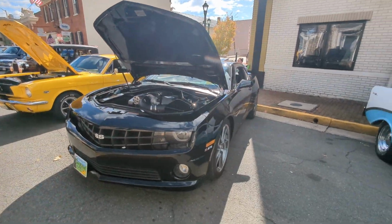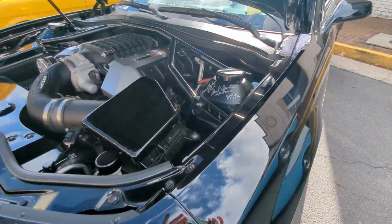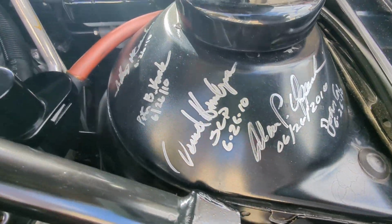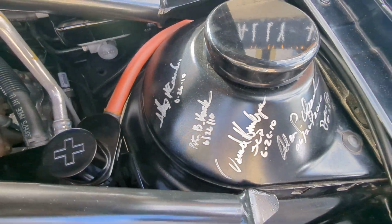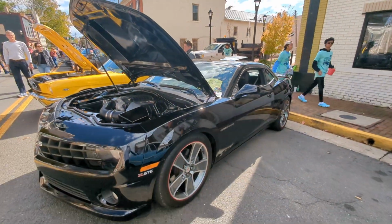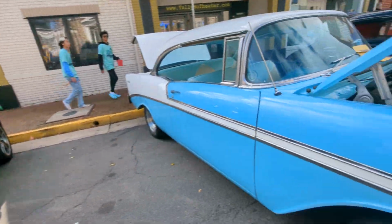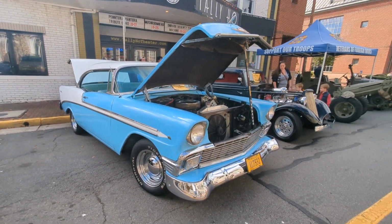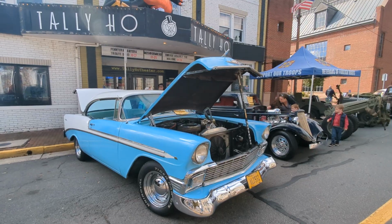Let's see what's going on here. Who did he get signatures from? Ooh, look at that. How cool is that? Is that cool? Let me know who you think that is in the comments. Probably no. Another '55 Bel Air, '56. Beautiful color scheme, sky blue and white.